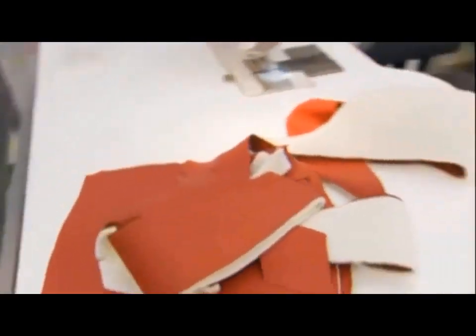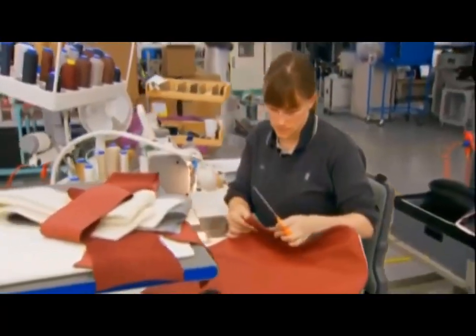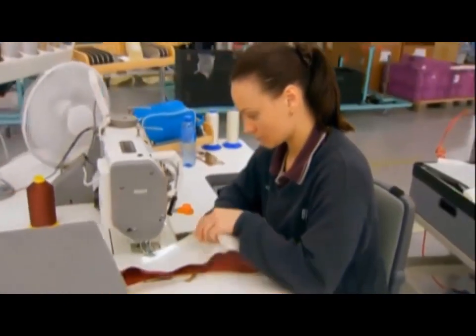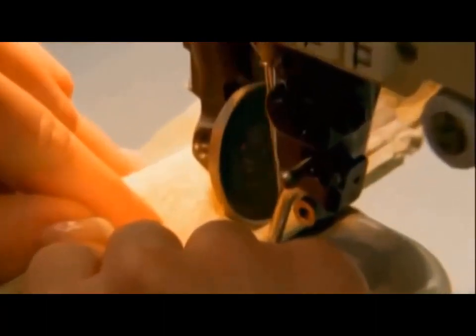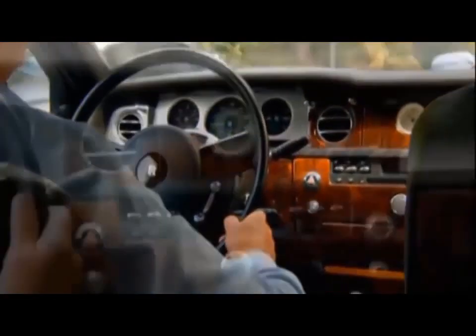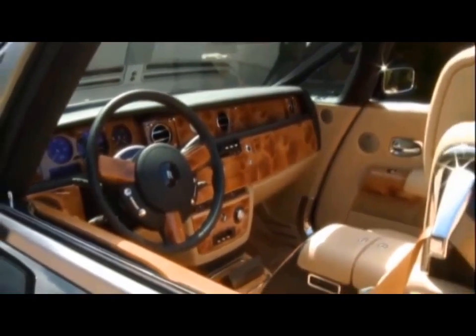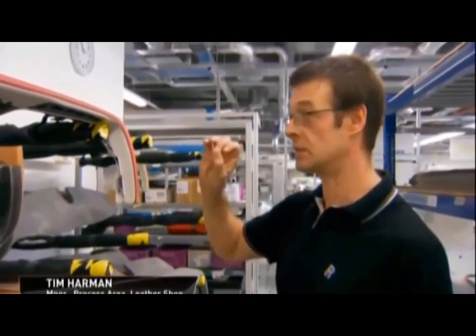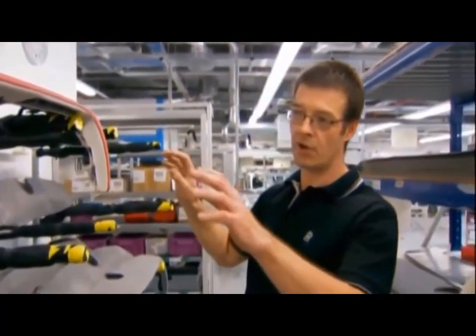Once the pieces have been cut, sewing machinists begin the painstaking job of stitching the leather panels together. The most critical part of the job is the top stitching, the stitches that are visible. It's extremely difficult to keep the stitches perfectly even around the corners. And one of the most crucial panels is the one directly in front of the driver, the dashboard. Most important thing is the stitch line, so it looks exactly straight, which is extremely difficult. You can see the attention to detail to get that seam looking right by eye. It's never 100% perfect because it is handmade.